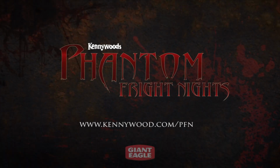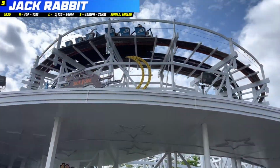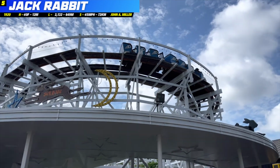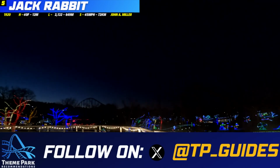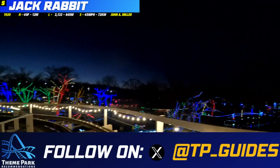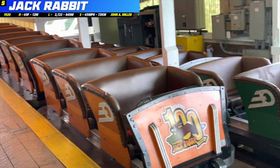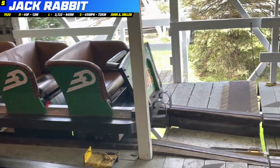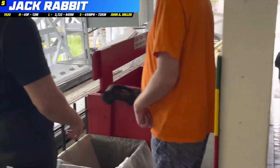Number 5 is the Jack Rabbit. Now, this wooden coaster, do not let the looks of this fool you, because it's not that large, it's not that tall, nor is it that fast, but the Jack Rabbit is insane. This coaster was built in 1920, and what I love most about Jack Rabbit is the fact that there really is no lap bar. It's basically like a seatbelt and a little chain.